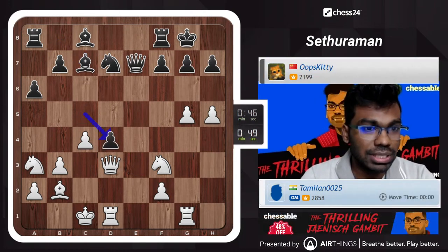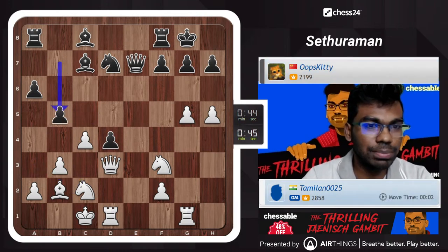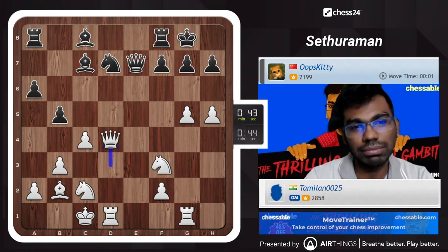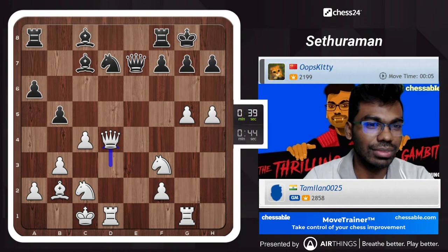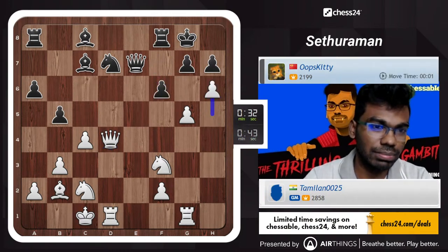Oh my God, the opponent is giving up the pawn in the center for free. So we know what to do. When he gives a pawn, we take it. Now we take with the queen, threatening a sneaky mate on g7. But the time is very less, I must play a bit fast. So okay, h6, let's open up. Let's just go.